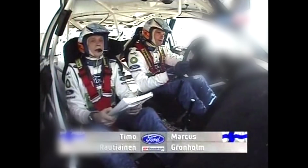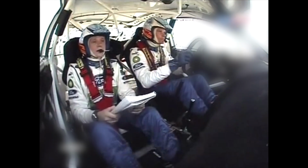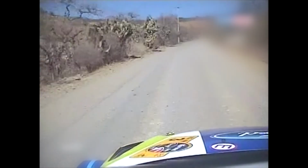He drops to 8th. He's been losing time gradually to the leading duo today. He needs to stay in touch now and with a better road position tomorrow could be challenging for the lead.